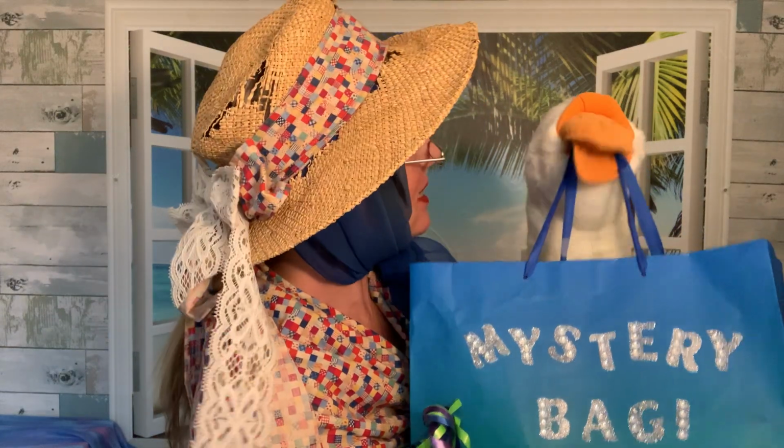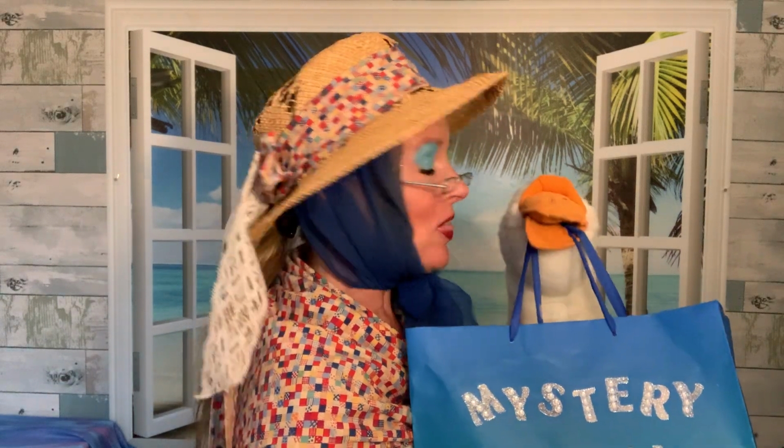Lucy has a mystery bag. I wonder what's inside. Would you like to see what's inside Lucy's mystery bag? You would? Oh, yay! Today, we're going to learn about a new letter. And all of the things inside Lucy's mystery bag are clues to help us figure out what the letter is. Thank you, Lucy! Let's see what's inside the mystery bag.